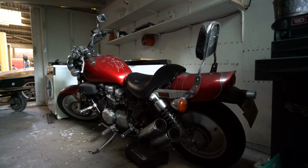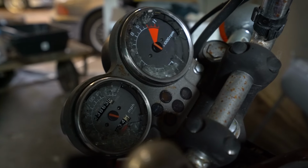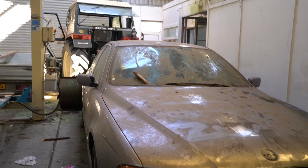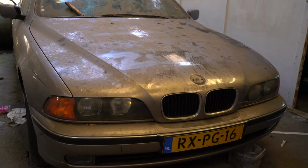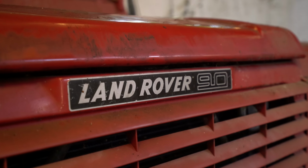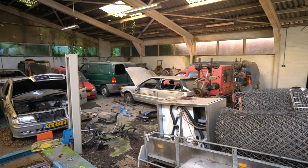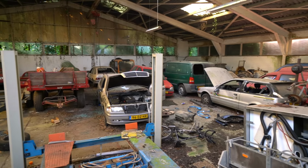So, what happened here? Uncovering the details in places like this is always difficult. My guess is that the owner was a hobbyist, who became too old to keep his collection in good condition. And so the collection of classic cars remains in this unassuming shed, waiting for a possible chance of being saved. But until then, these vehicles will continue to sit here.